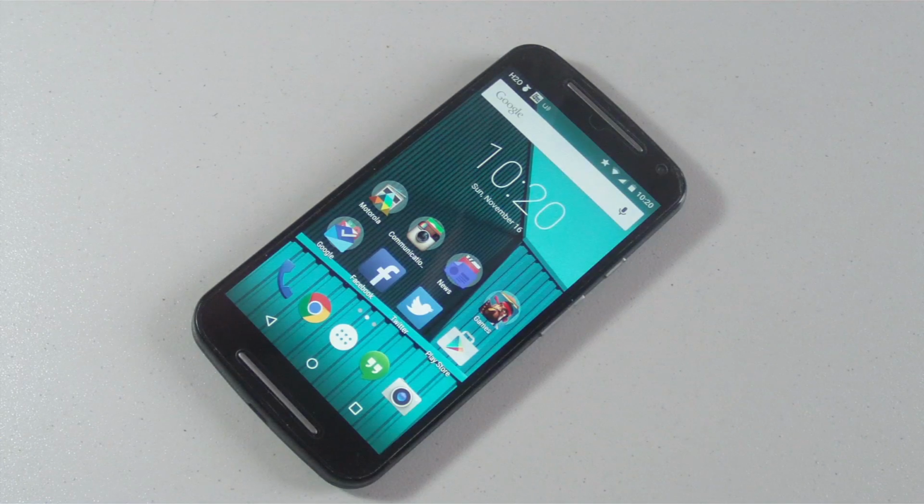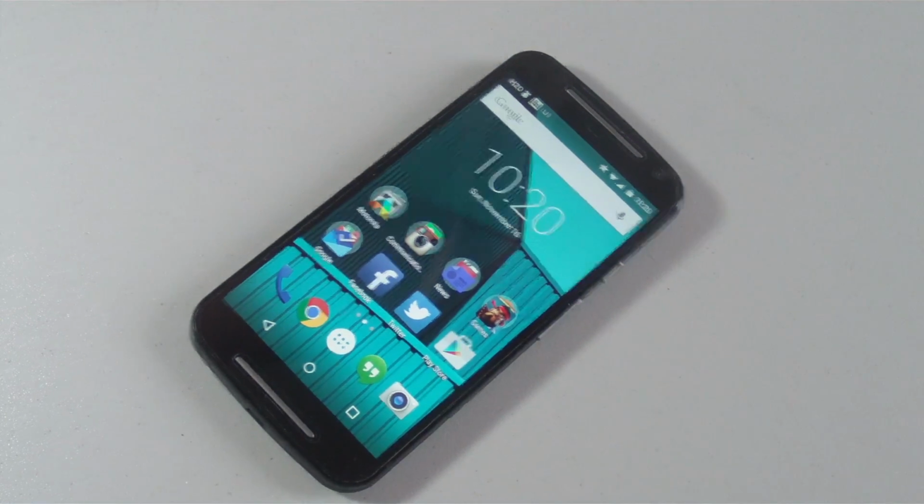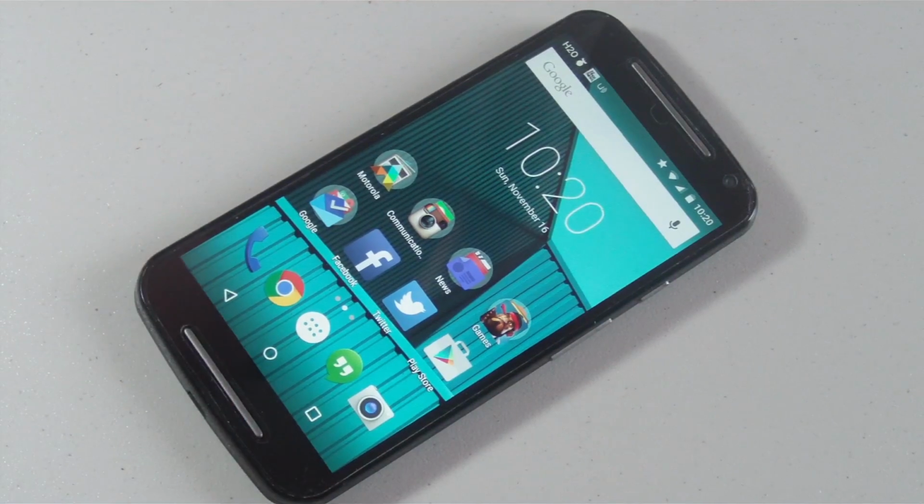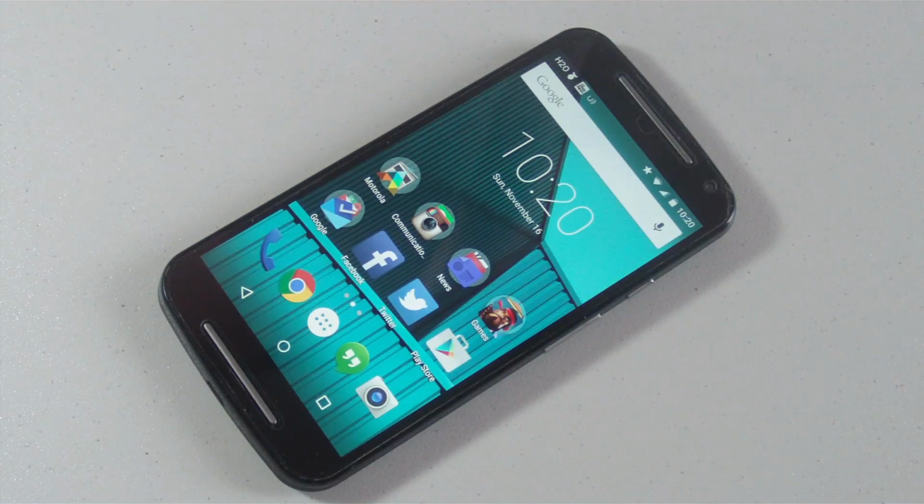So it's probably the best, most improved version of Android. I think it's definitely a must install for anyone that has the ability to do so. So many new awesome features that you just can't miss out on in the latest, greatest, and also the sweetest release of Android.